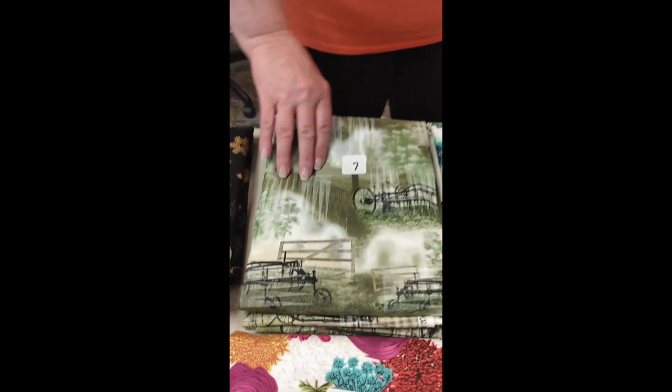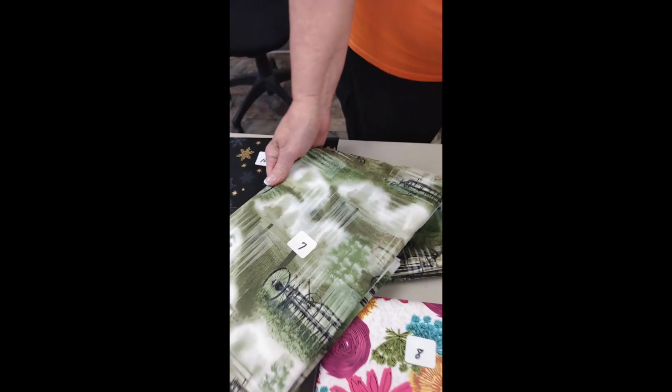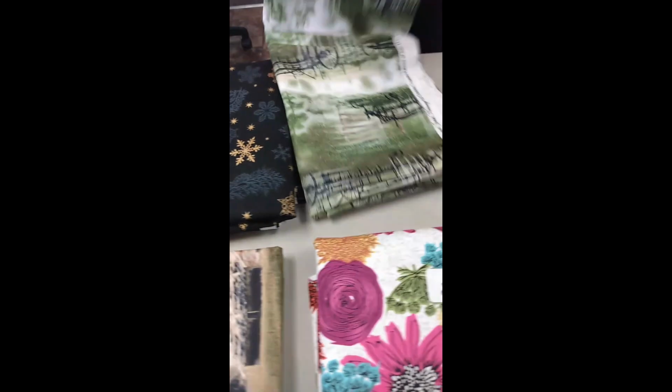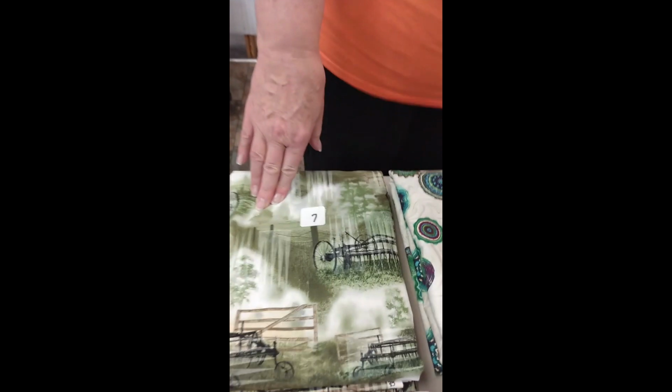Number seven is a Timeless Treasure. This was part of a Judy Niemeyer collection that she had. This is Meadow, and it's cream and green with metal wagons on it and fence. 3 1/4 yards at $11.25.